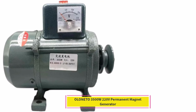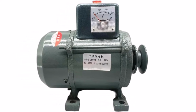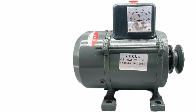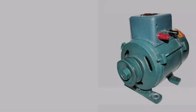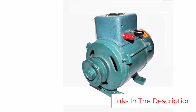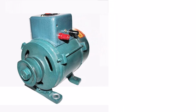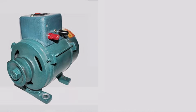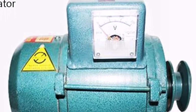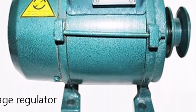Number 4. This is the OLONETO 3500W 220V permanent magnet generator, a brushless, belt-driven generator with pure copper coil, designed for gasoline or diesel engine-powered backup use. 3500W rated output for home backup and lighting. 220V AC output compatible with household appliances. Brushless permanent magnet design for low maintenance. Pure copper coil for improved efficiency and durability. Belt-driven system works with gasoline or diesel engines. Compact and lightweight design for portable setups. Stable output for lights, fans, chargers, and small devices. Simple installation with external combustion engine. Suitable for camping, home backup, and small workshops.